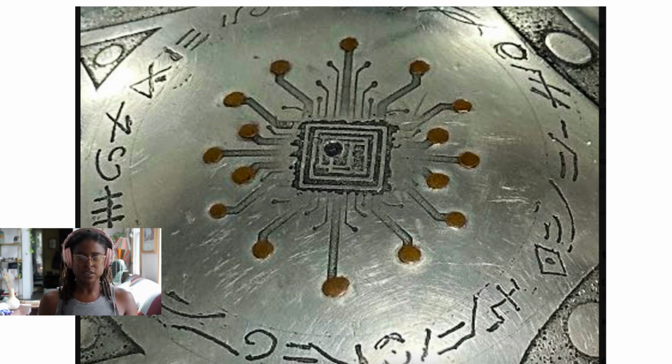Okay, so let's get to the good stuff. This is a close-up shot of the sphere, all right? Clearly, that looks like a microchip situation on the outside.